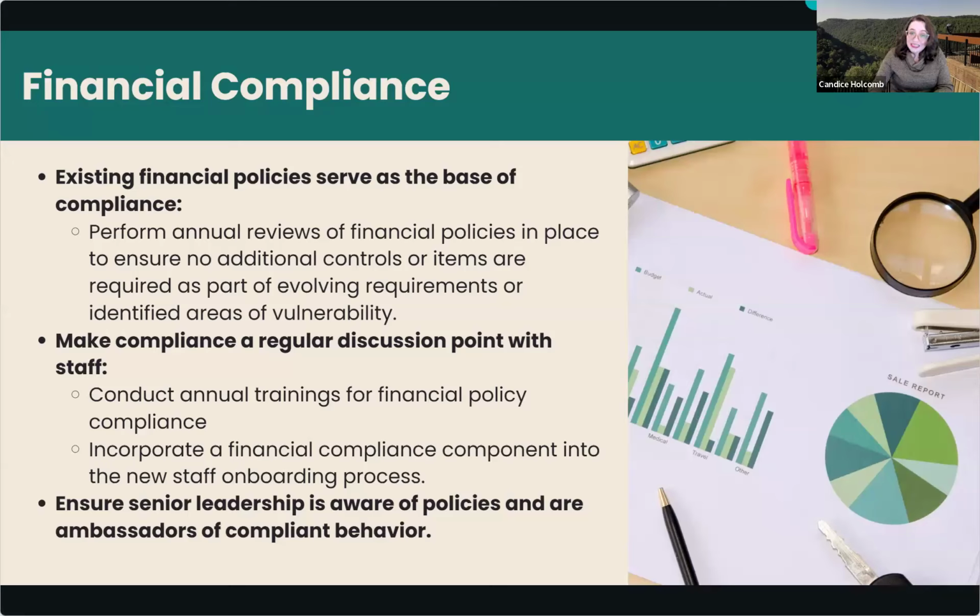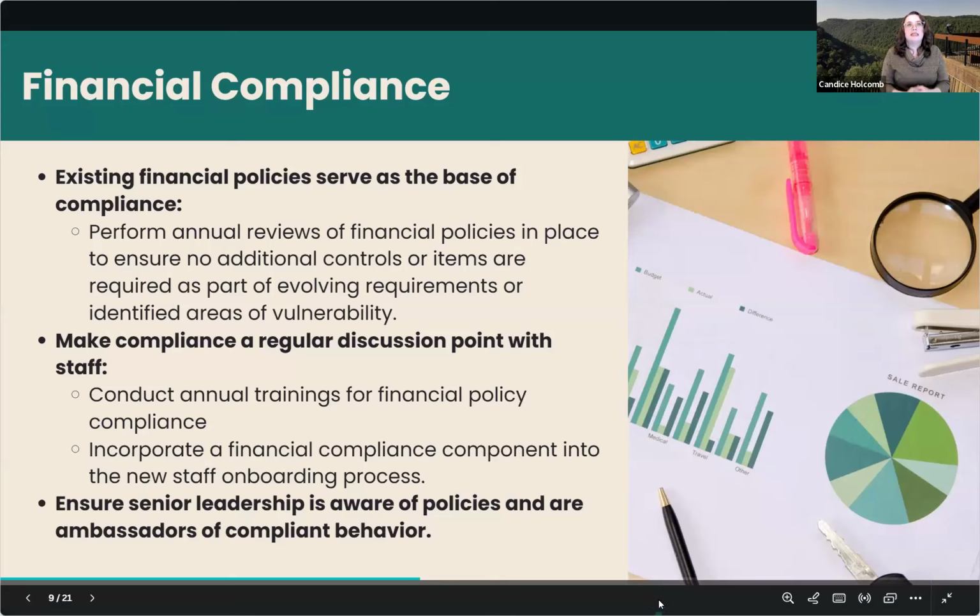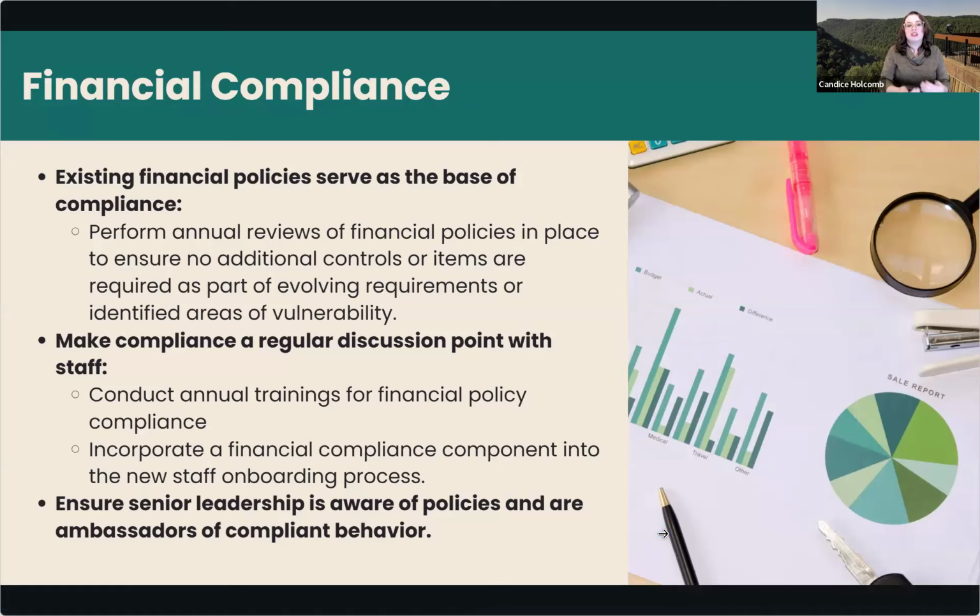May not sound exciting, but it is absolutely essential. When you think of compliance, especially from a financial standpoint, think of it as the financial foundation that makes sure that funders can trust you with the money that they give you and the stuff that they're asking you to do. And so, with compliance being the foundation of that foundation, that's your financial policies.